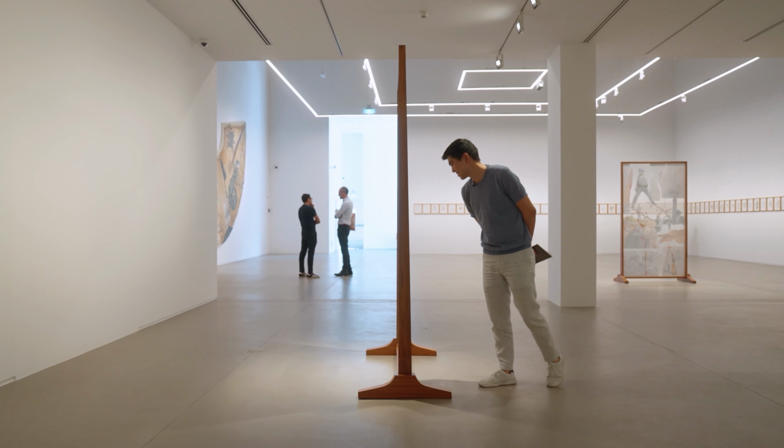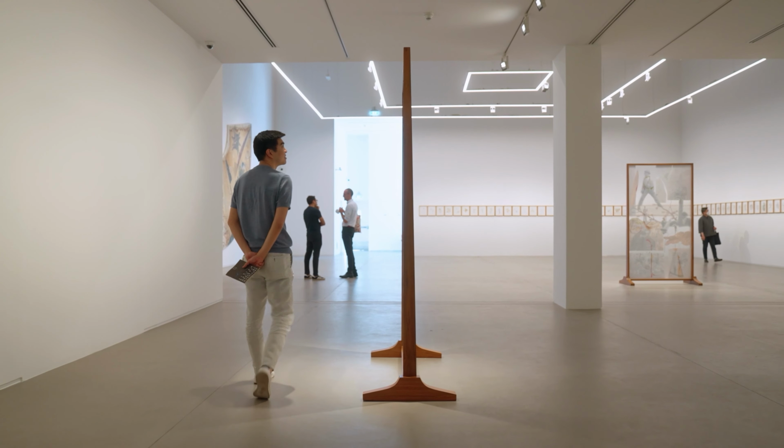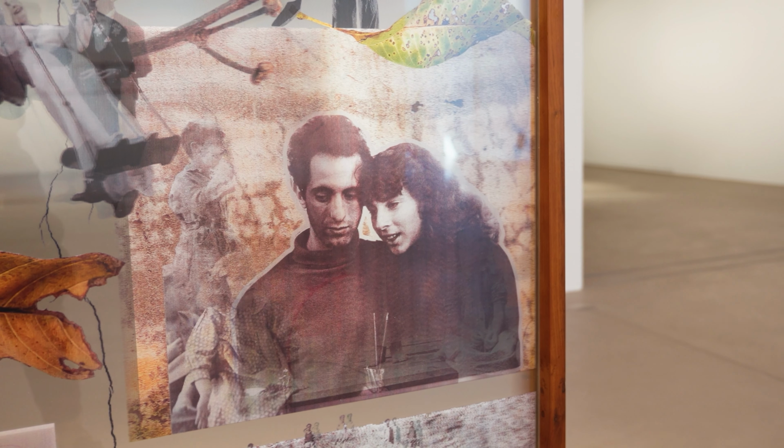With these kinds of works, the experience of seeing art in person is so important because like this, you can kind of see the image from the front, but it really lends itself to moving around the piece. The imagery starts to shift as you're moving from side to side.